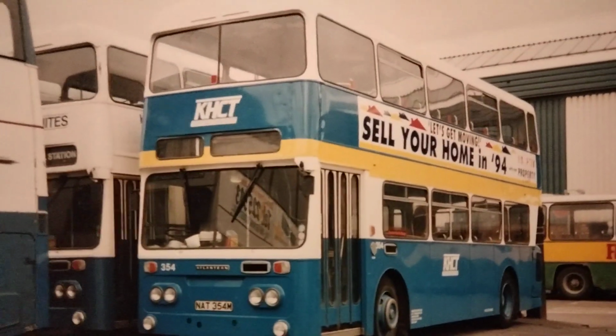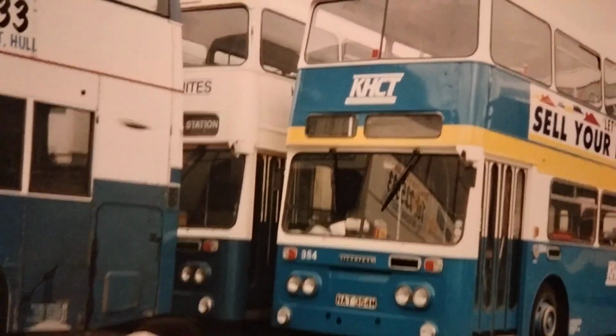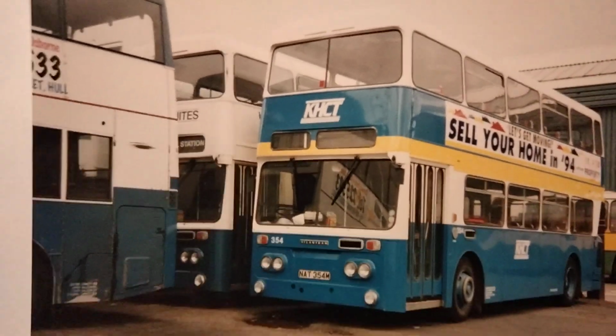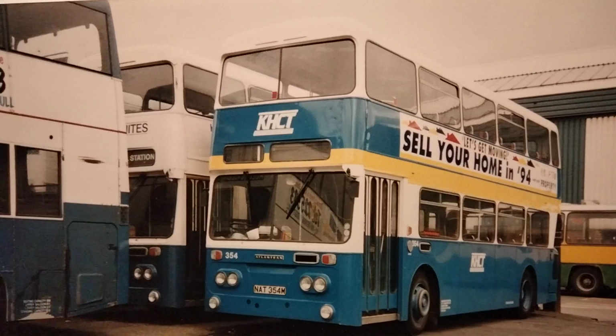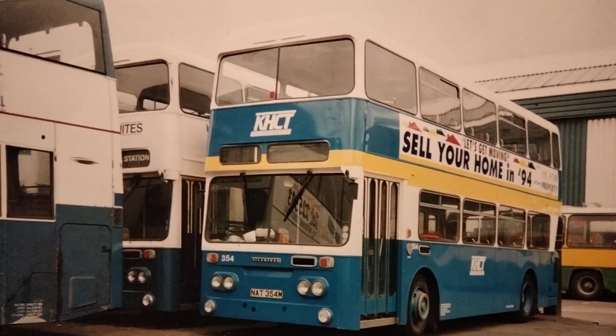As you can see by the back of the Scania standing in front of it, the fleet had become quite scruffy by this point. In 1992 a bus war broke out in Hull between East Yorkshire, who registered on a lot of the KHCT routes, and KHCT, who did counter registrations on a lot of East Yorkshire routes.